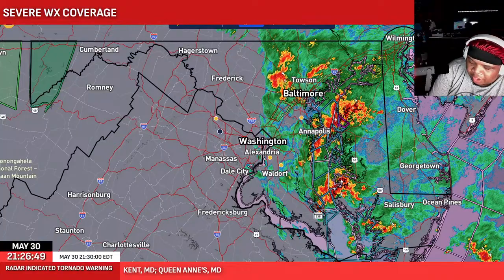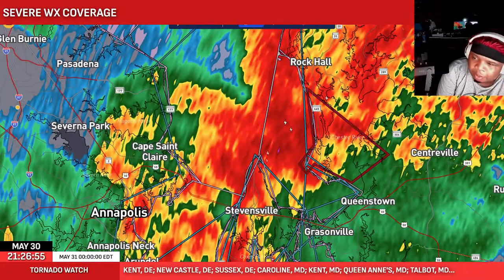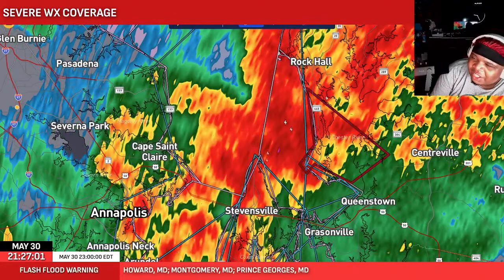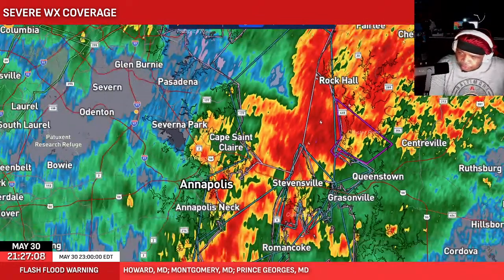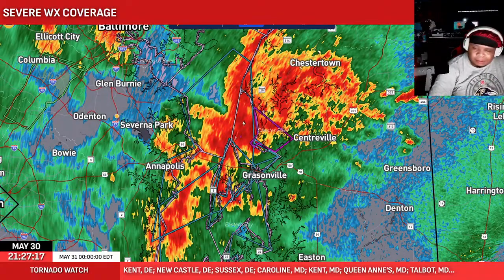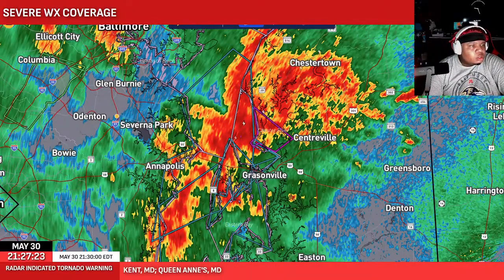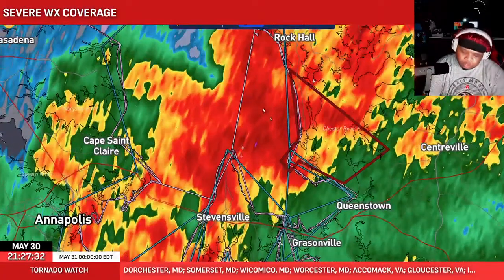We're coming up on the end of this warning, so this is going to get a little interesting. What does the Weather Service do with this latest flare-up right over the Chester River? I think they might be holding out for the next scan. If the next scan does show it continuing to strengthen, we'll get a new warning, but we'll wait and see. No new statements. But holding on for the next scan, I'm willing to bet. So we'll get this here soon.